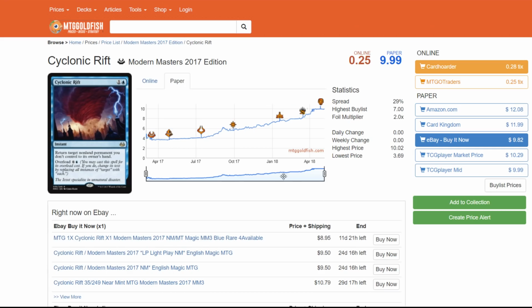64,000 decks that have used Cyclonic Rift. As you can see too, I just knew this was going to happen because it was the most played blue card, and when it bottomed out during Modern Masters 2017, it had that nice steady tick up that has gone under the radar for most of the finance people, and is now sitting at a whopping $10.